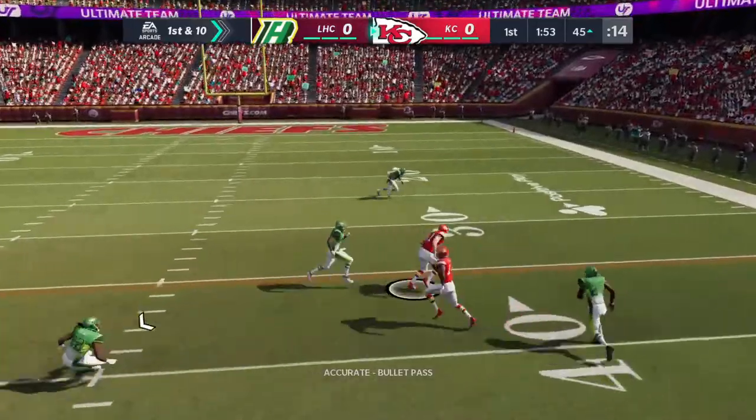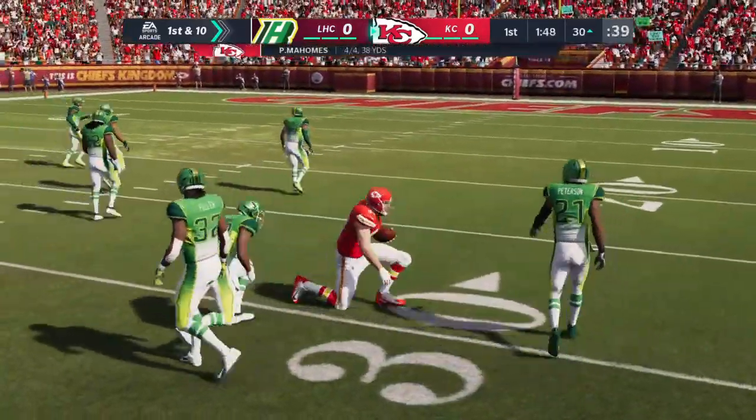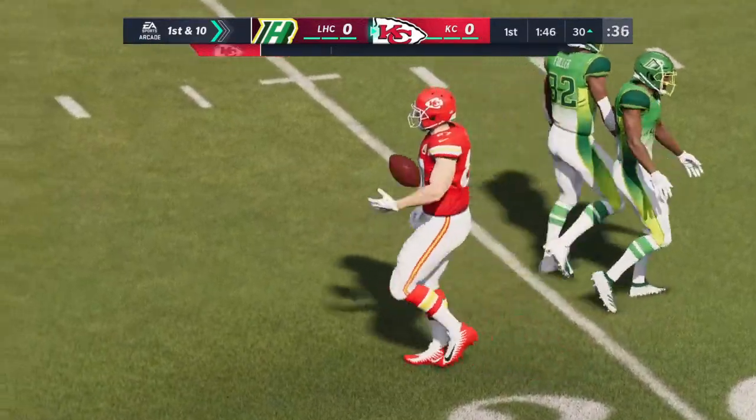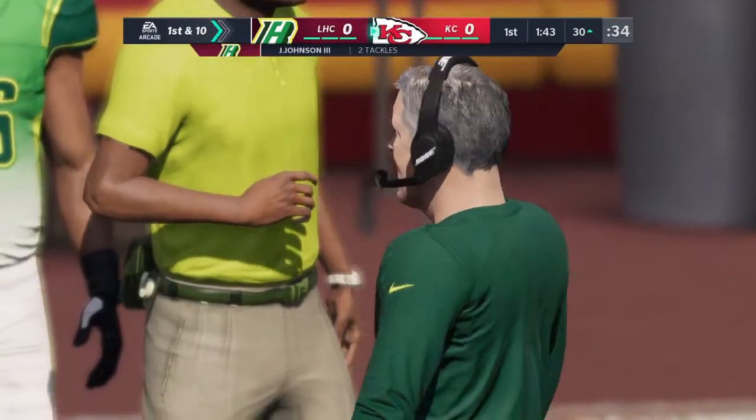Mahomes now on first down. And this one caught by Travis Kelce. And he's going to get this down near the 30-yard line. Another nice gain, 16 yards there, and a first down again. That was good protection there.